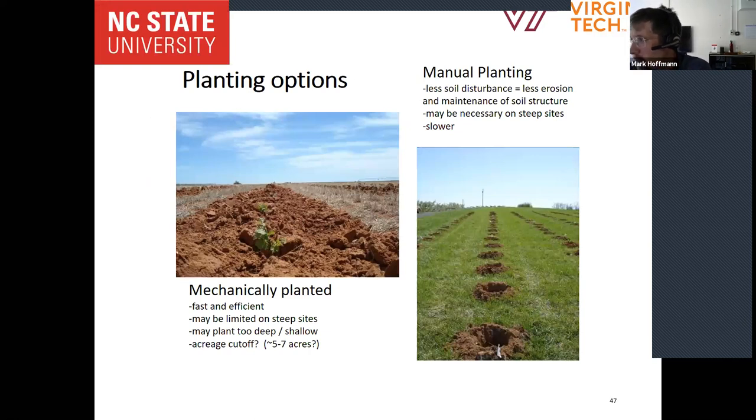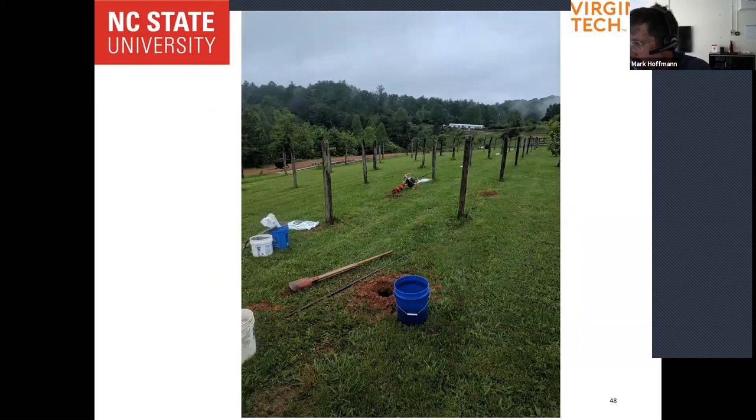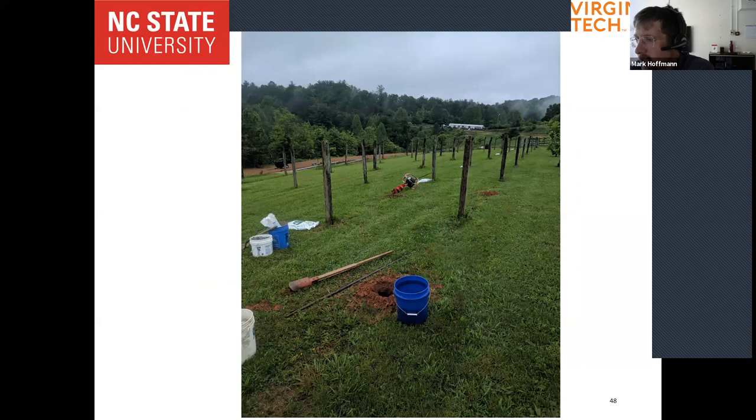So there are a couple of planting options. Manual planting is probably the easiest, but also the most work intensive. If you put in bigger acreage, mechanical planting might be a good idea. In the mountains, usually it looks more like this. What you really need is an auger. As you can see here in the picture, you need a couple of other instruments, buckets, soil.